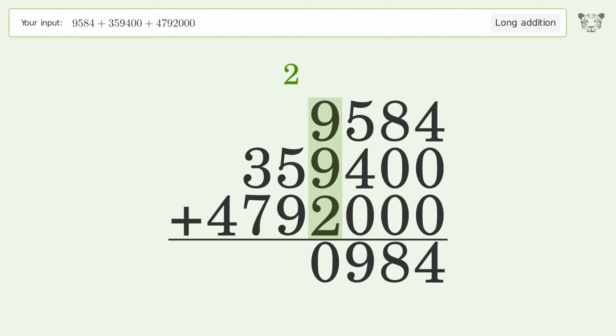Carry 2 to the 10,000s place. 2 plus 5 plus 9, equals 16. Carry 1 to the 100,000s place. 1 plus 3 plus 7, equals 11. Carry 1 to the millions place.